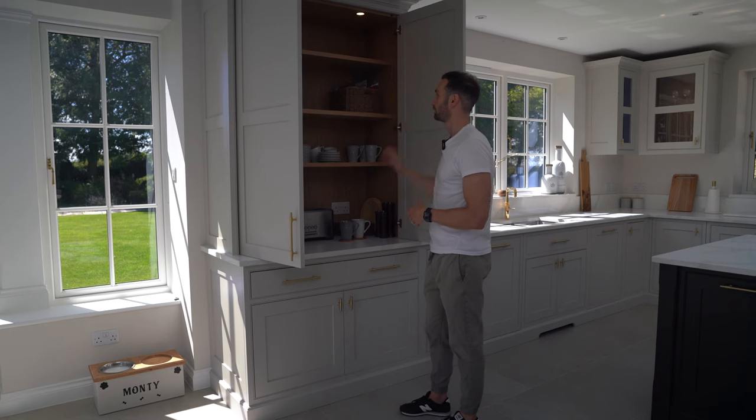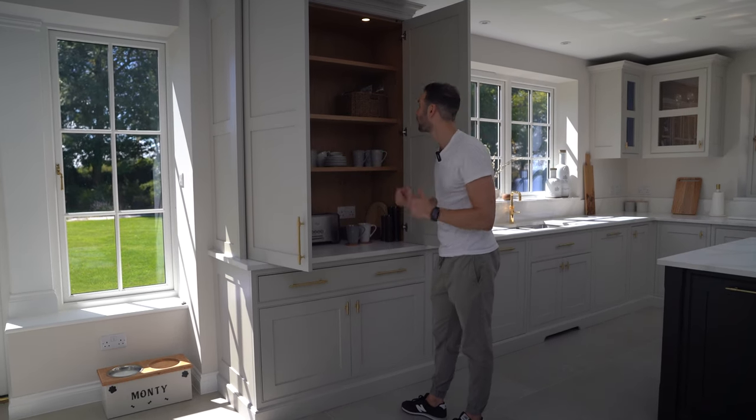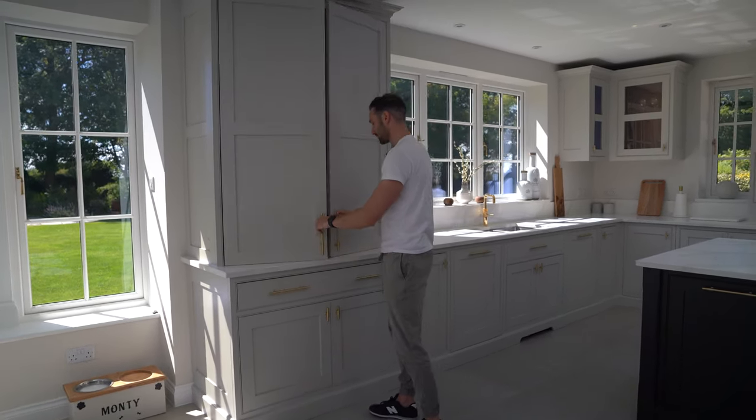You can see here, lovely oak veneer internals, slightly thicker oak shelving. You can see here all the breakfast stuffs. Client has just moved in, so it's not completely packed yet, but there is lots of storage in this kitchen. LED spotlights above, warm white, you'll notice that.